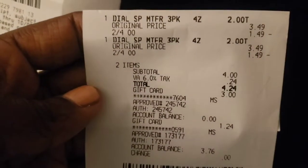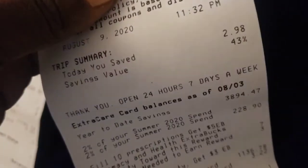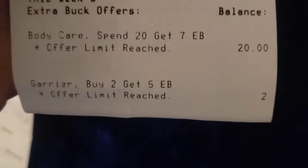So I went back and got two more of the soap. They were two for $4. Again, I used a Fetch gift card. Spent zero out of pocket. It said 43% on that one, and it did release the $7 extra care buck off of that one.